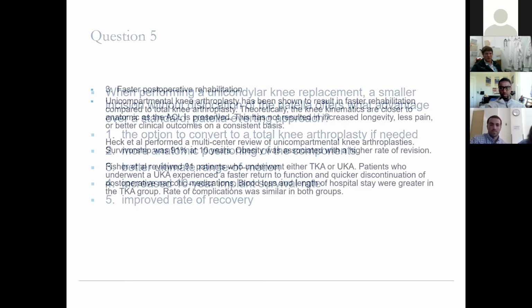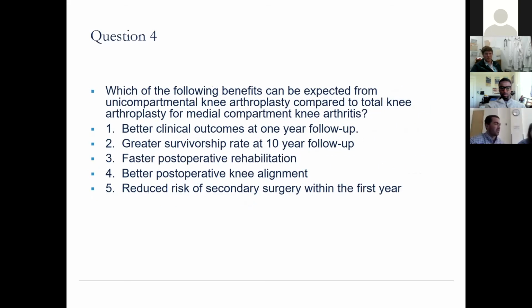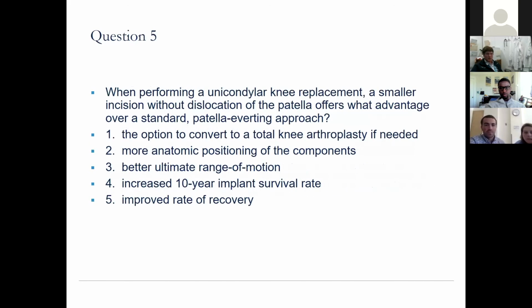Let's see. And then, so benefits, I'm just going to tell you guys pretty much done. We talked about this. The benefit is the only one that's been shown consistently is a faster post-op rehab, okay? The rest of these are not. Clinical outcomes are pretty similar. Survivorship is lower. The alignment is going to be different. You're actually going to have worse alignment with a uni than a total, right? Total, you're usually correcting alignment. And then a higher risk of surgery at 1 year. Same thing.